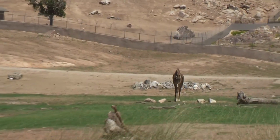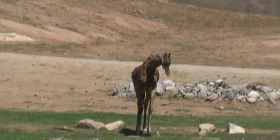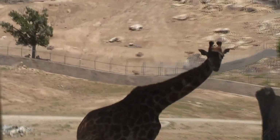Lots of zoos working with each other to save these animals, to save these plants. This is a global effort. San Diego Zoo Global is leading the fight against species extinction, and our Wildlife Conservancy is dedicated to saving these species for future generations.